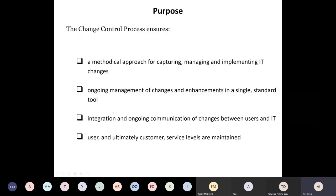Let's quickly look at it. A change process ensures a methodical approach for capturing, managing, and implementing changes, with ongoing management of changes and announcements in a single standard tool, meaning there should be a change request or a change log. Just like we have a risk log, there should be a change log. Now, some organizations will use Jira as their change tool. Some organizations will use their change tool in SharePoint. Some organizations will use Word documents, while some might develop an entirely new product for them.